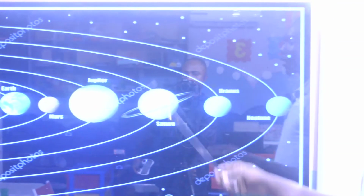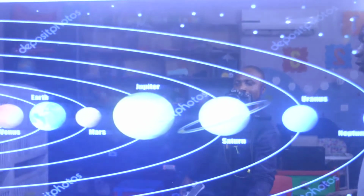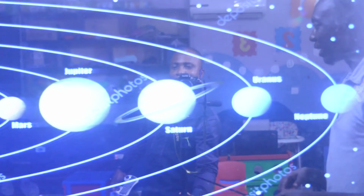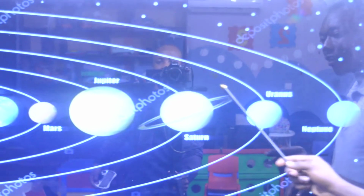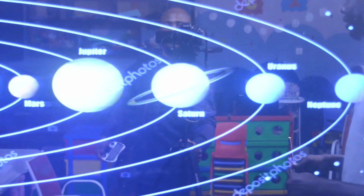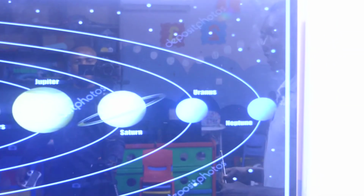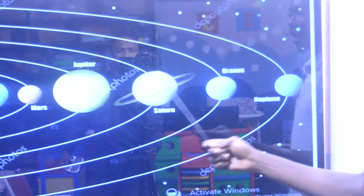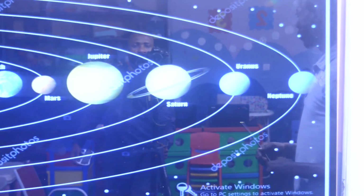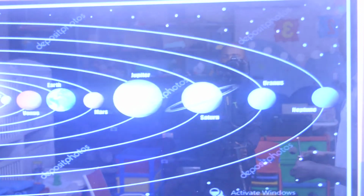Now, my handsome baby. I call it my handsome baby because it is the only planet that is decorated. Look at it carefully. It has a ring around it. Isn't it nice? It's very unique, right? Exactly. We call it Saturn. After Jupiter, this is the next biggest planet in our solar system. In other words, the second biggest planet in our solar system.